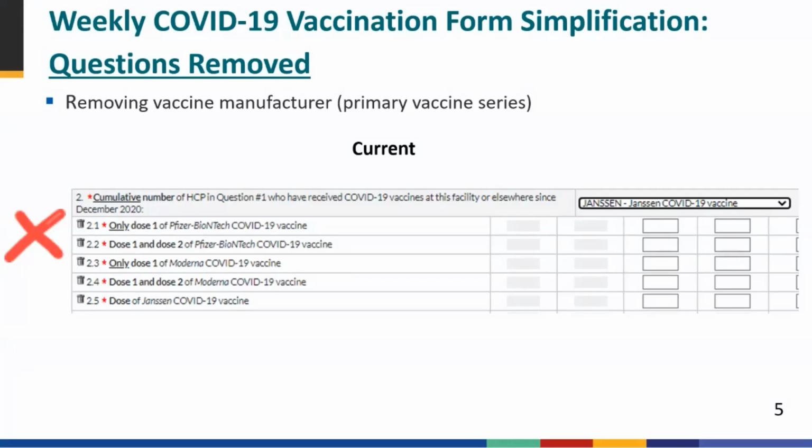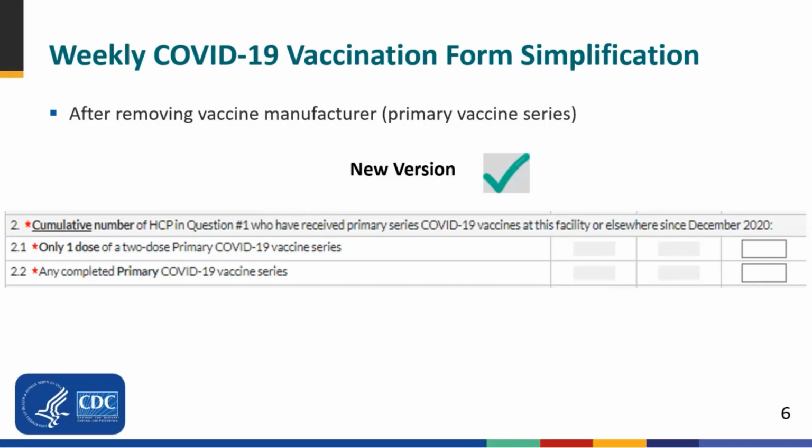We will begin with reviewing the current version of question 2 on the data collection form. To simplify reporting, questions on reporting data by vaccine manufacturer for primary vaccine series will be removed. The image shown here is the new version of the primary vaccine series question. As you can see, the new version has been simplified to only 2 questions. Rather than reporting by specific manufacturer, facilities will report data for question 2.1, covering individuals receiving only 1 dose of a 2-dose primary COVID-19 vaccine series. For question 2.2, facilities report on individuals with any complete primary COVID-19 vaccine series.